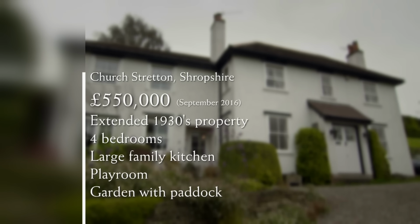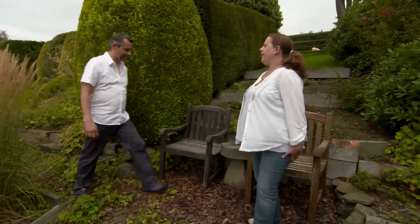Comfortably within budget, this extended 4-bedroom property has the large family kitchen Ashley and Lana wanted and a great playroom with garden access for Mallory, ensuring the living room remains a toy-free zone. The 1-acre plot includes a large garden and a separate paddock, plus it's just 15 miles to Ludlow.